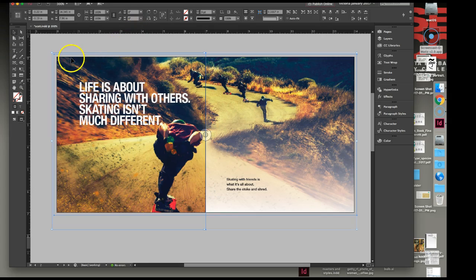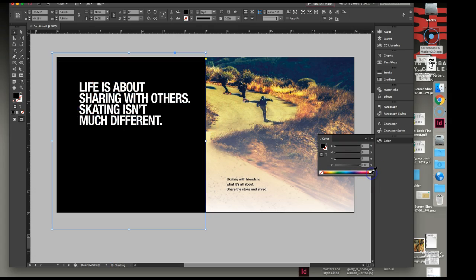Now what I can do is this. Let's say I want a darker gradient behind "life is about sharing." So I can click on this box, which has no fill, go to my swatches, go to color here, and select black. The box is black, and I can go to the feather gradient tool right here in the toolbox. I never remember which direction, so forgive me. And I'm just going to hold my shift key so I have a straight line, not a wonky angled line.